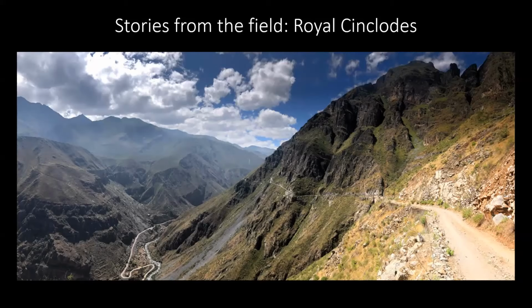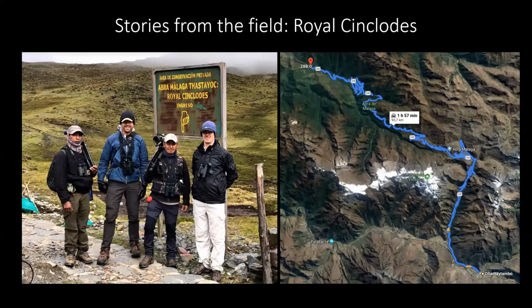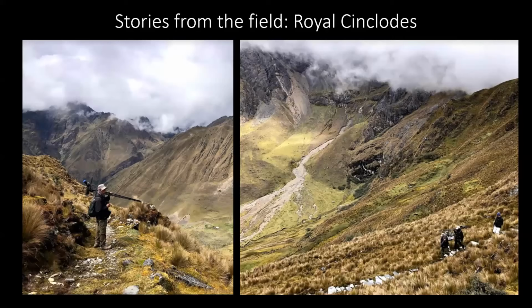And so we had spent a few days in the very high altitudes in a place called Abra Malaga, which is essentially on the spine of the Andes between the lowlands in the west and the Amazon on the east. And at 4,200 meters, it's an incredible effort to get to see any birds at all. And Royal Cinclodes is probably one of the most endangered birds on the planet. There's less than 200 of them remaining, and they live in the most inaccessible places up at 4,200 meters.